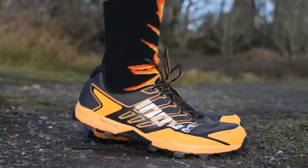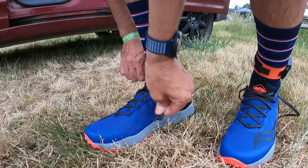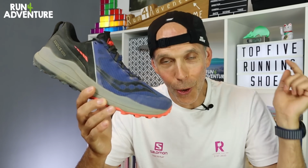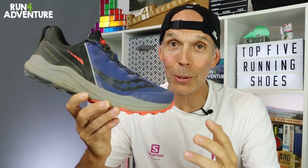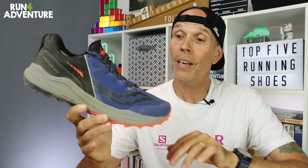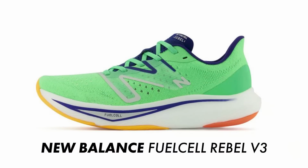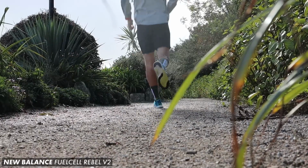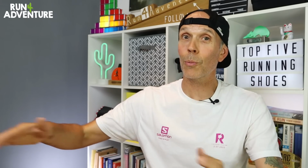So there you have it, my top 5 running shoes of the year so far. Obviously, we've still got quite a few months left in the year and we're going to continue to test shoes here at the channel. It's going to be really interesting to see how many of that current 5 are in the list at the end of the year. I know one thing's for sure, it's going to be hard to knock the Exodus Ultra off of top spot. It's going to take some special shoe, but you never know. New Balance are bringing out their new Fuel Cell Rebel V3 this year, and I was a massive fan of the V2. I love running in that shoe, so you never know, that could be a shoe to challenge it, but we'll have to wait and see.